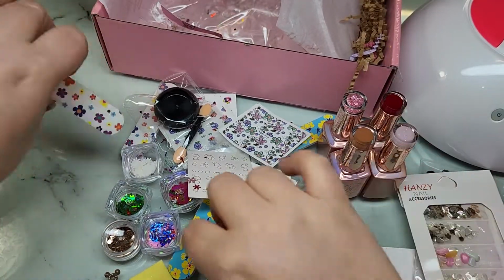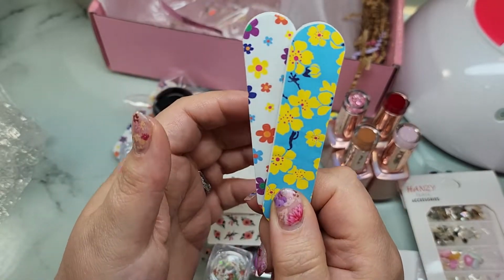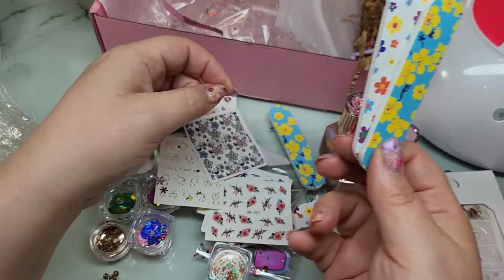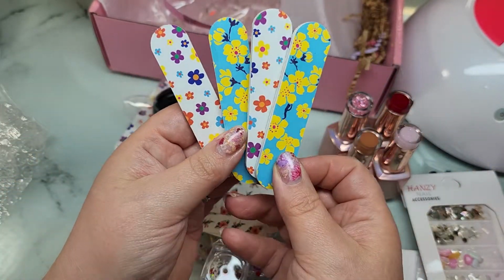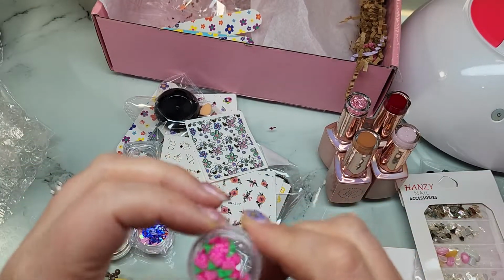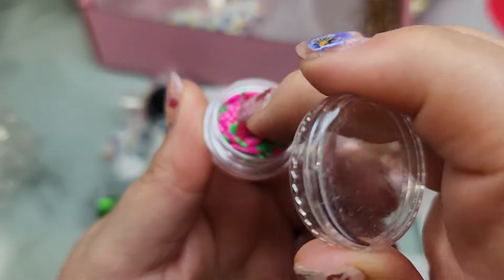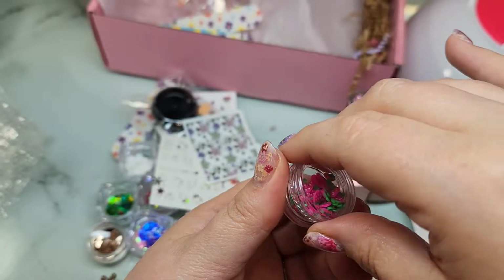Okay, so she's got these little adorable files. These are so cute. It is so great to have one of these in your purse. You get a little snag and you have a little file. And look at the cute little design. I'm obsessed. Those are adorable. Oh, look at the little strawberry Fimos. So cute. I definitely don't have anything like that, so that's fun.